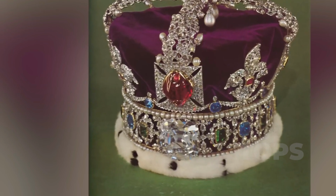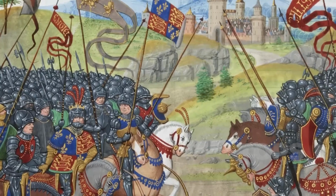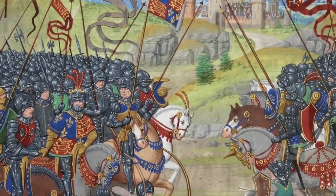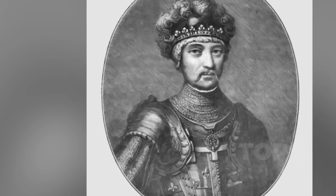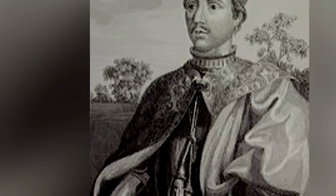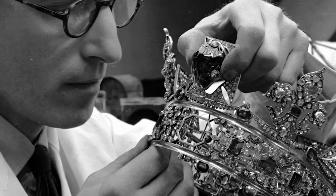The gemstone's history dates back to the 14th century when Abu Sa'd, a prince of the Emirate of Granada, owned it. In 1362, during a meeting with King Pedro I of Castile, Abu Sa'd was murdered and the gemstone was taken from his corpse.